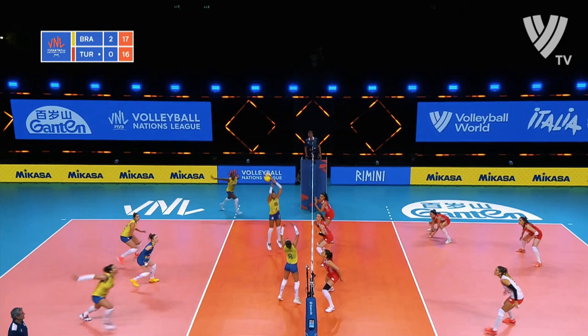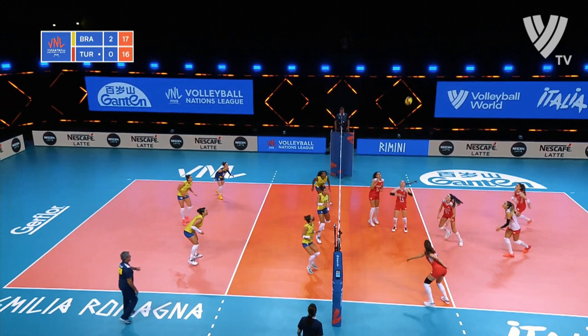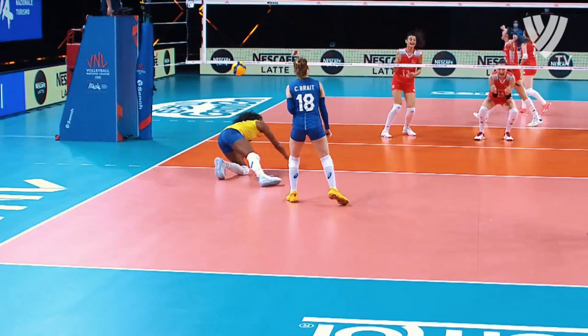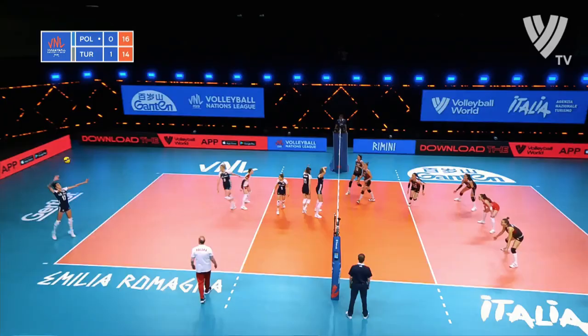Reception, good control from Tuba. Tandara. This is going to end up a high ball for Erdem. And that's it. See what the next key point is going to be here.